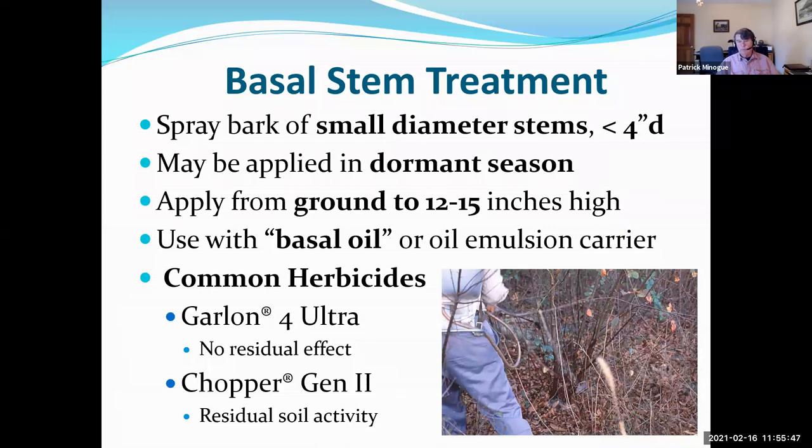Chopper, which is imazapyr, is very effective. But recognize if you're working with imazapyr, you've got a soil active and you've got residual. And you can be wanting to leave some standing hardwood that you desire and do this treatment near them. They may even be connected to the same root system. So when you're doing hardwood management, stay away from the imazapyr.